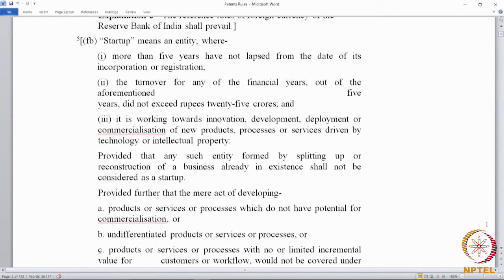Now, if you claim the status of a startup, you have to file Form 28 to claim that status. Form 28 was again introduced in 2016. So, for a startup, Form 28 has to be submitted to claim the status of a startup, because the first part of the definition says that it should not have been in existence for more than 5 years since its registration or incorporation.